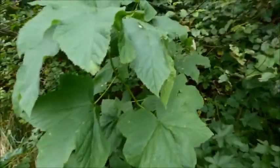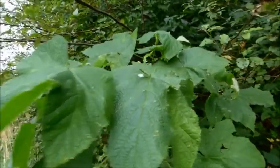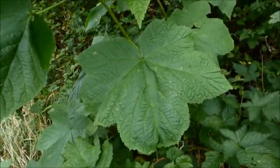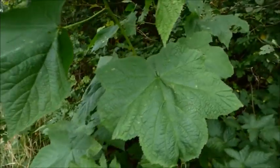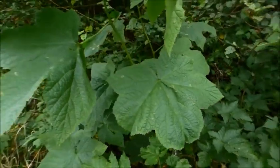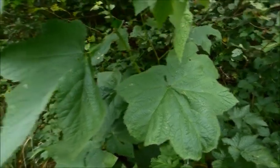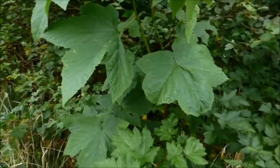Here's a nice healthy example of thimbleberry. This one doesn't have any berries on it, but it has nice big leaves, which are edible. When they're this size, you can use them to make like stuffed grape leaves, or just, you know, roll things up in them. And when they're smaller and younger, they're a really great mild salad green.